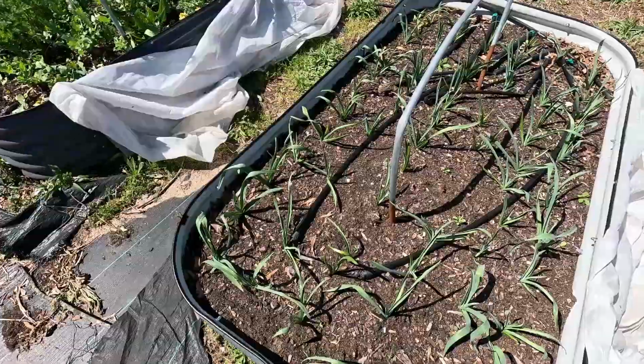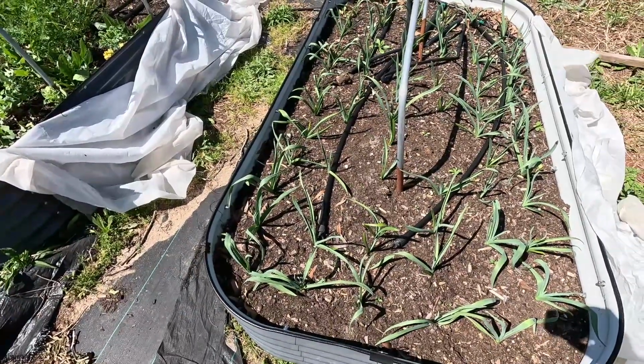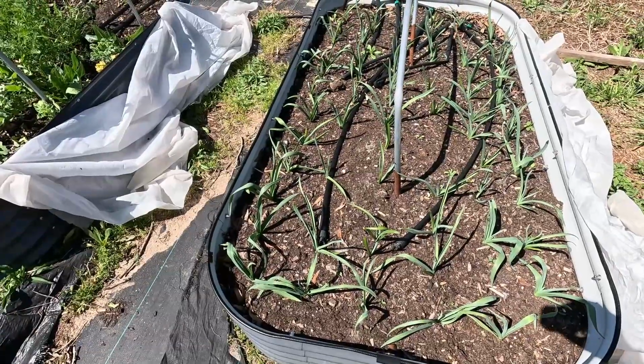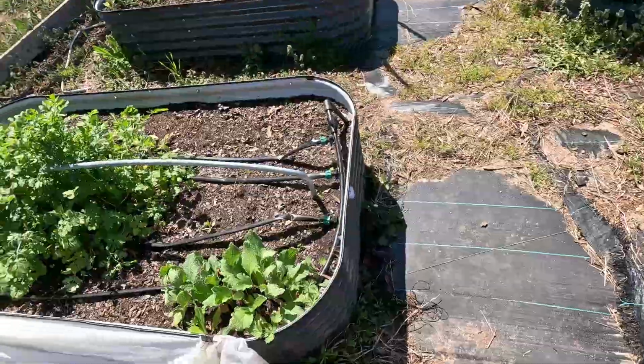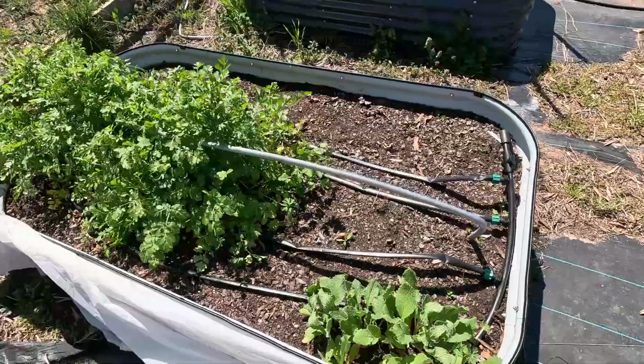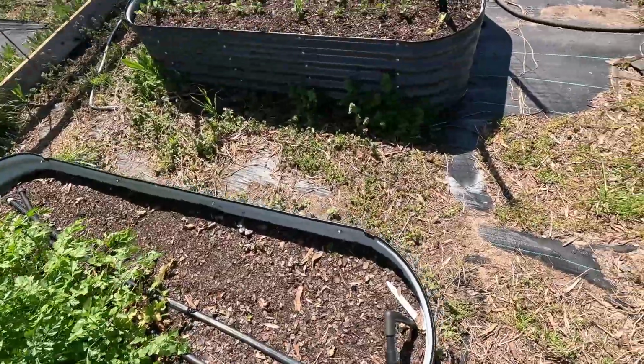This bed right here is our later planted garlic. This was Music Red, I believe it was, from Johnny's. We received it in late October. That's when we planted it. Some borage, cilantro, there's a couple of green onions in there, and I just planted a row of cilantro seeds in here.